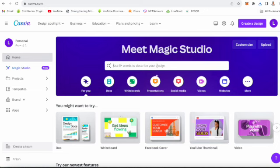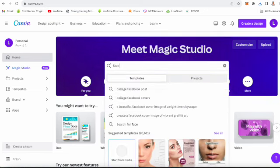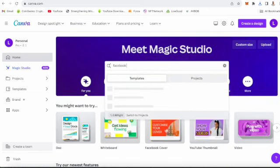So you then go to Canva, guys, because we cannot post these pictures the way they are. We need to add something. So I'll just type Facebook Reels.